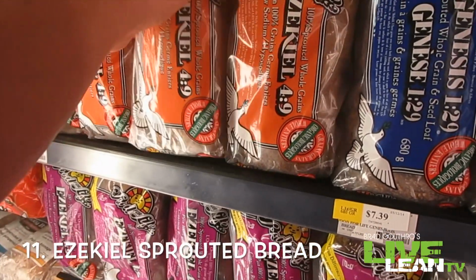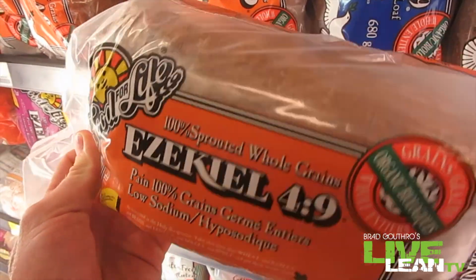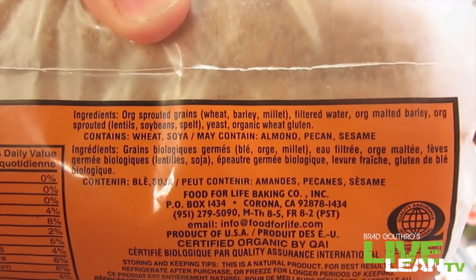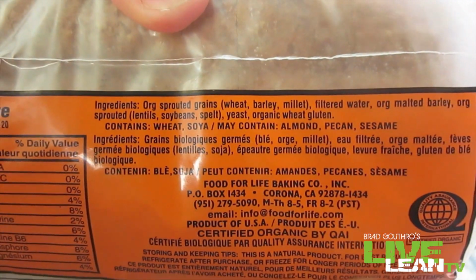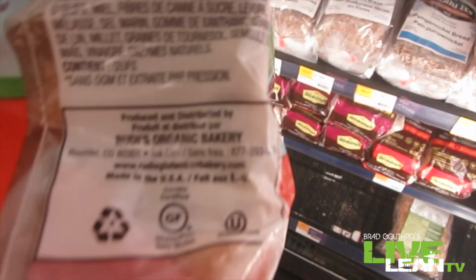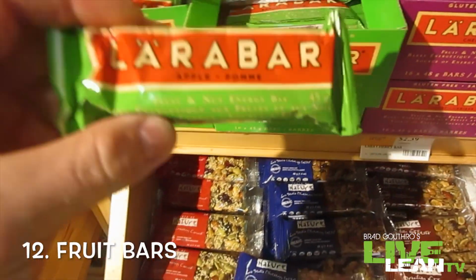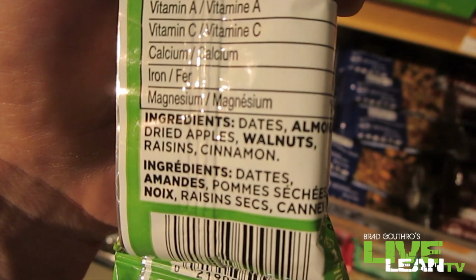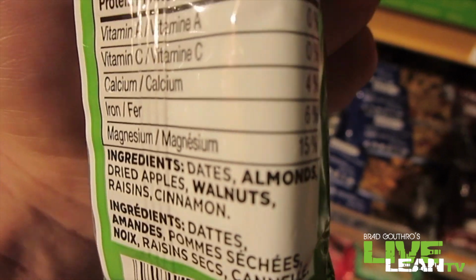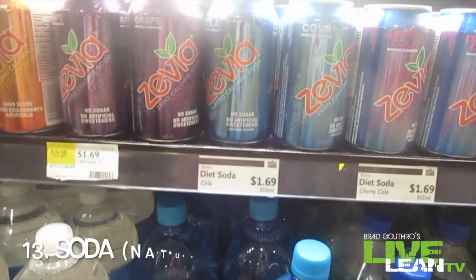And if you need your bread fix, go with Ezekiel bread. It's in the freezer aisle because there's no preservatives in it. But remember guys, it still is bread. It's still gonna spike your blood sugar, so go easy. Or if you don't want Ezekiel, go with the gluten-free bread. Uses potato starch instead. What about fruit bars? Go with this guy right here. Look at the ingredients in this. All real ingredients, no sugar added, unlike those Nutri-Grain bars that I showed you in a previous video.